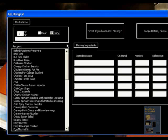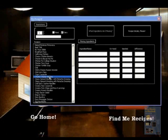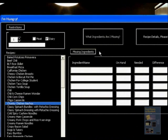we'll do a restriction on dairy. Alright, so I'm in for some Mexican food, so why don't we do some chunky chicken nachos? To start, I'm just going to double click on that. I'm going to check to see if we're missing any ingredients, and it looks like we're not missing anything, so let's get cooking. Let's find out what this recipe entails. To do that, we're going to click on Recipe Details, please.